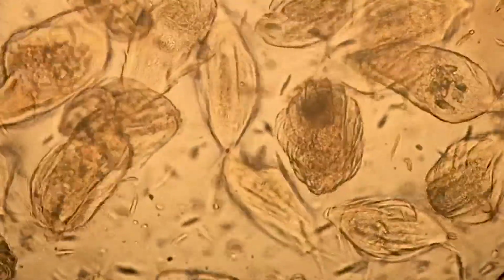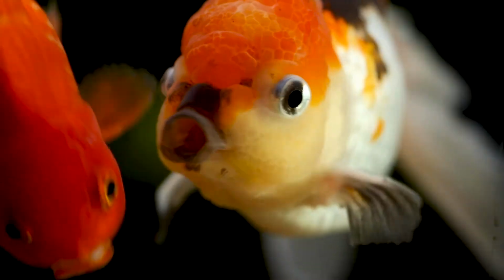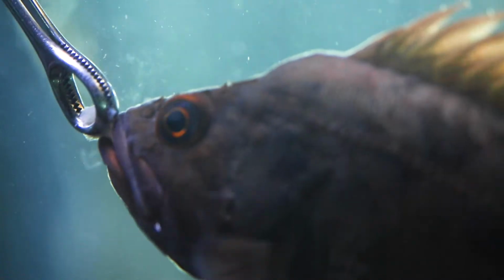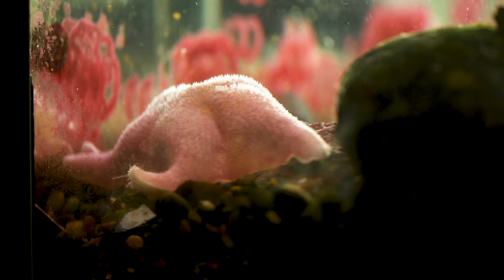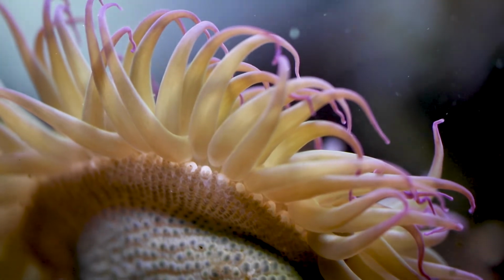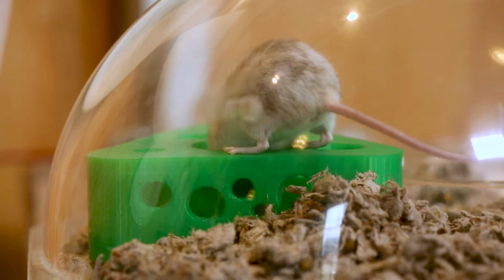We take care of termites and cultivate the bacteria and microorganisms that live in their guts. And then we have a variety of fish, freshwater and marine, all types of invertebrates, sea stars, sea urchins, anemones. And then we also have just one mammal. We have mice. They're a model organism, part of our model organism exhibit.